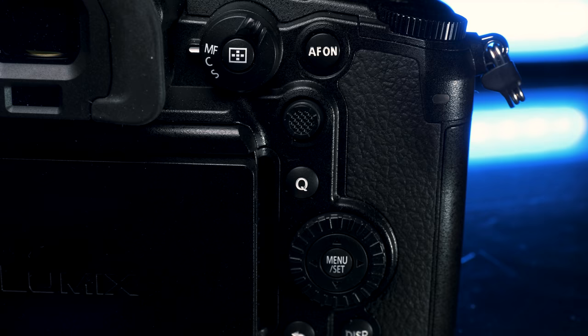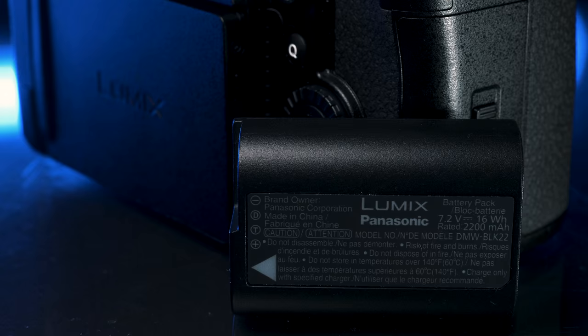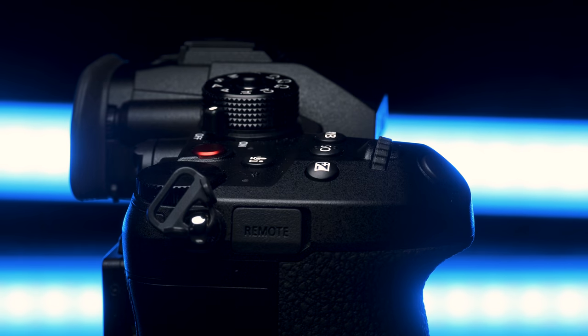I think Panasonic has done a fantastic job with this GH6. Every spec you read on this camera, you're like, oh great, they've improved this, they've got a brand new sensor, they've got a brand new processor, they've got video functionality like crazy. So I think they've done a fantastic job with this.